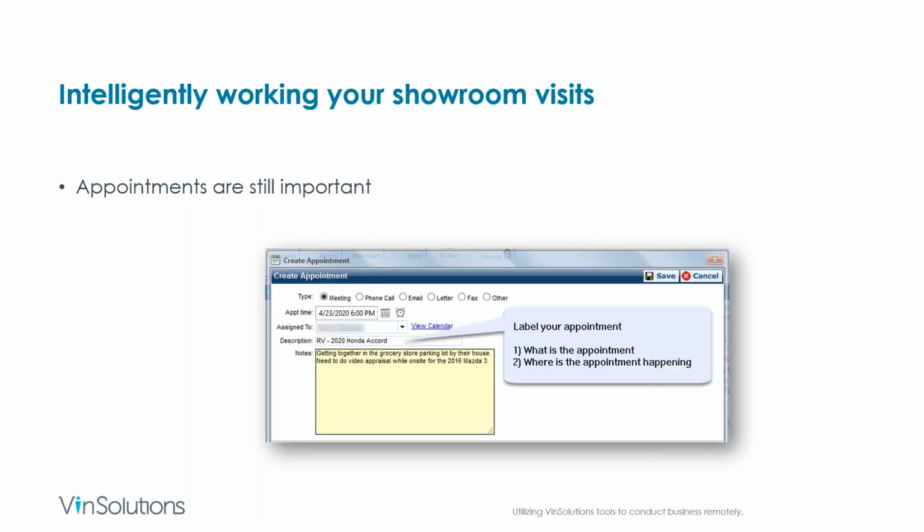And when we're looking at our day, one of the things that I recommend in a remote situation is to label your appointments. I recommend that you label them with an RV in front. This allows you to know that you have a remote visit appointment that you're scheduling. This lets you know what's going to happen and where that visit is happening, truly giving you the outlook of who's doing what, what's taking place, and where the meeting is set to happen at the end of the day.